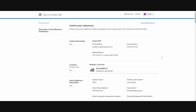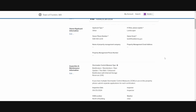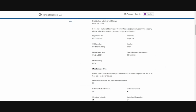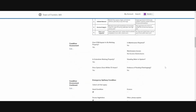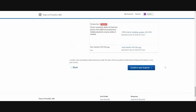It's just confirming your submission. This gives you a chance to look over anything that might be missing or any questions you might have answered wrong. This gives you a chance to correct all that. Just give it a quick flip through, make sure it's all right. And as soon as you're happy with your form, you scroll down to the bottom, confirm and submit.